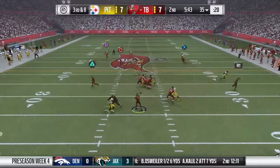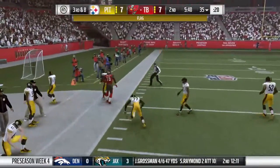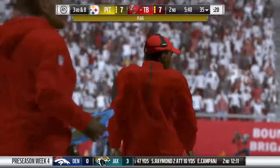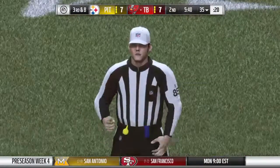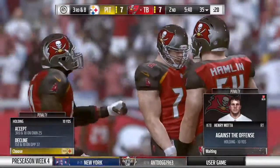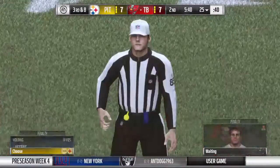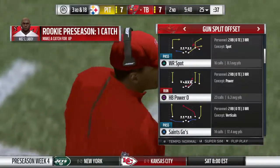And now a first chance for the backup here to throw. He's got his man on the crossing route. And he's going to be out of bounds, but able to take it inside the 40-yard line. So he got his hands a little too far outside. The ref caught him, threw the flag.